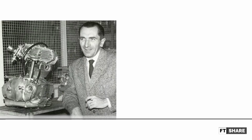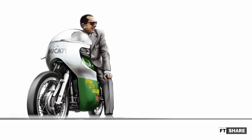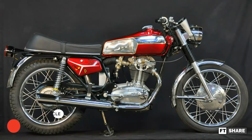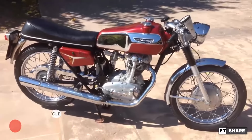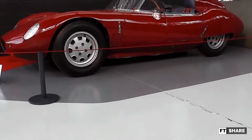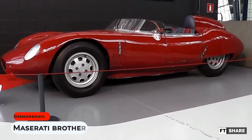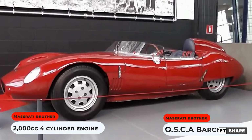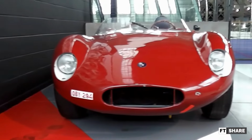He also began to make several patents for developments of the desmodromic, which has made desmodromic a hallmark of Ducati products since 1957, when it was introduced through the Widecase Mark III single cylinder for the first Ducati mass production. But besides Ducati, there is also a car manufacturer that adopted this technology in 1959, namely the Maserati brothers, who made the first and the last car to use this valve system, applied to a 2-liter 4-cylinder engine on the OSCA Barchetta.